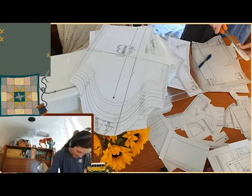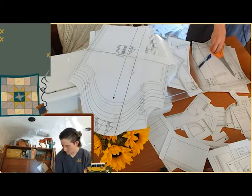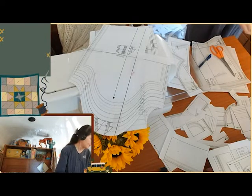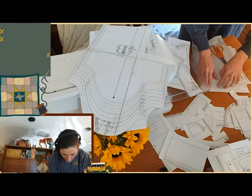It is really satisfying when you find that last piece. It is like a puzzle. It really is. And I've just about used up all my tape, so I'll have to get some new.